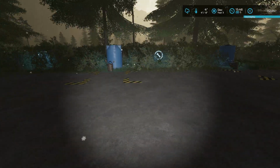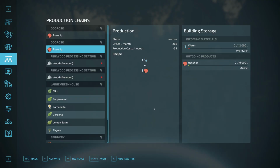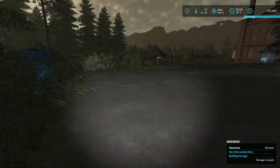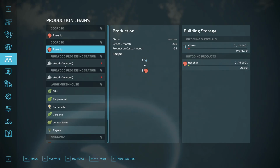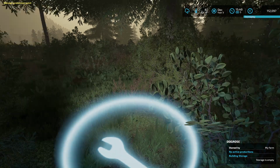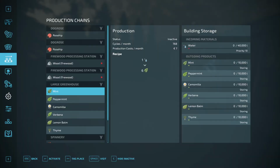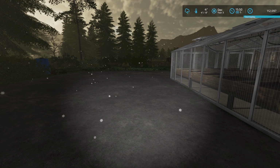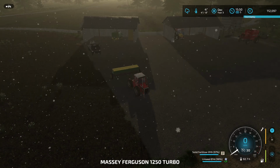Okay, let's remove our... Actually, I want to see these now. Rose hip. Absolutely beautiful. Fantastic. So what was it? 6,000. 6,000 liters from that. And then these ones are 10,000. So placing 2 of these was a good shout. Very good shout. Okay, let's remove some interactive zone markers and find a tractor to move water.